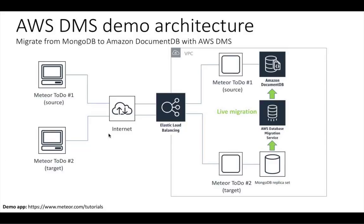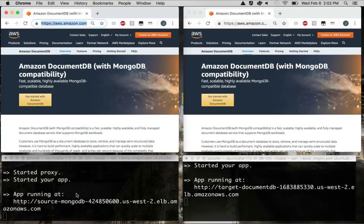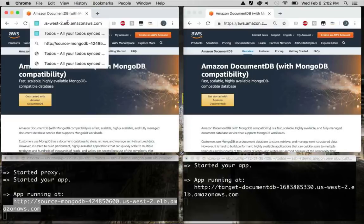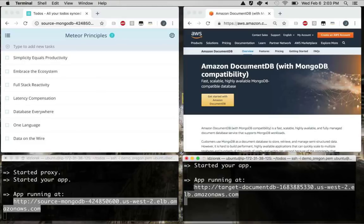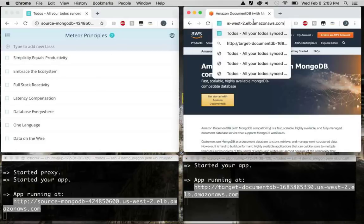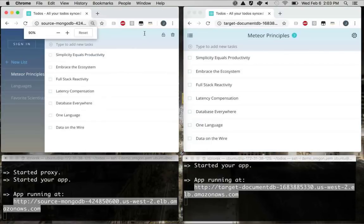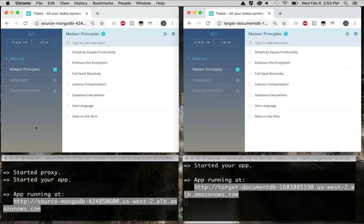All right, so let's go do that. Here are my 2 applications. On the left, I have my source to-do application running on a MongoDB replica set on EC2. And here's my to-do app. I also have my target running over here, and that's running against Amazon DocumentDB. Let's scale out a little bit. All right, so we have these 2 applications set up.